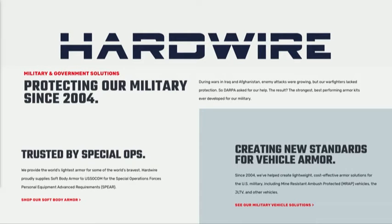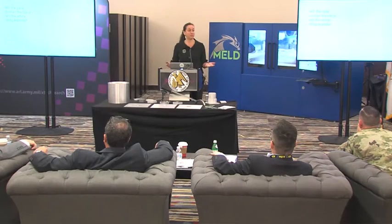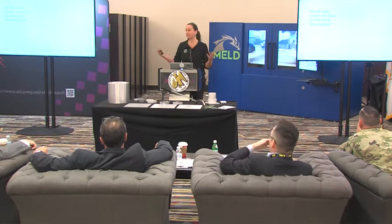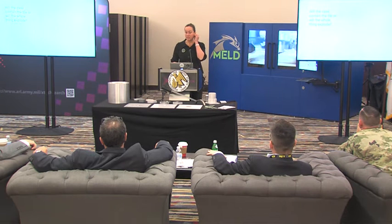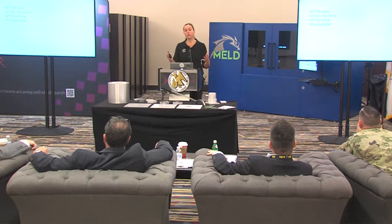who is already an existing supplier of armor to the Army. And they were very helpful in helping us understand requirements and manufacturing guidance. So we did that. And they said at this time, with what we're doing, which is basically very much a proof of concept, just one tile instead of a panel, and doing it in aluminum, which is economical to test in, what we're really after is containment. So does the whole thing blow up or just this ceramic?